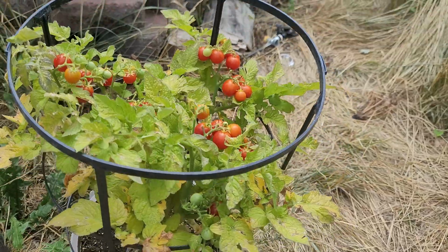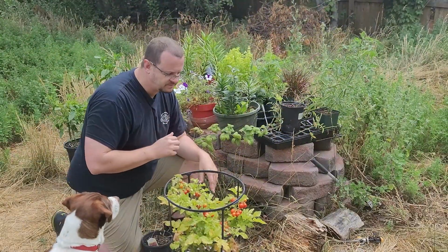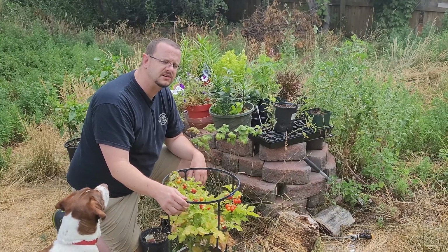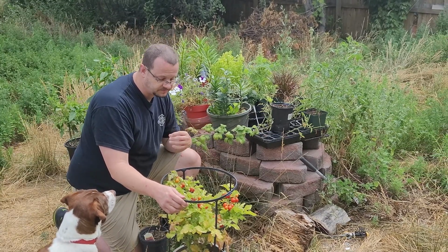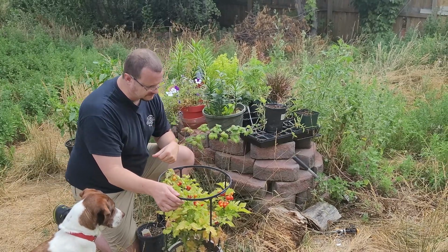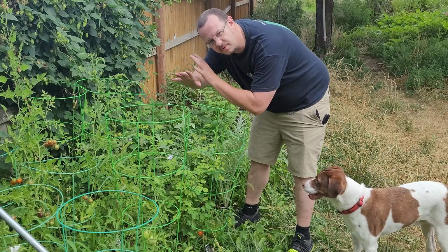I've got a nice little crop of cherry tomatoes right here. I'll even have one now. So happy to have fresh veggies. Unless you call a tomato a fruit. Either way, it's good to eat. Hey Marv.